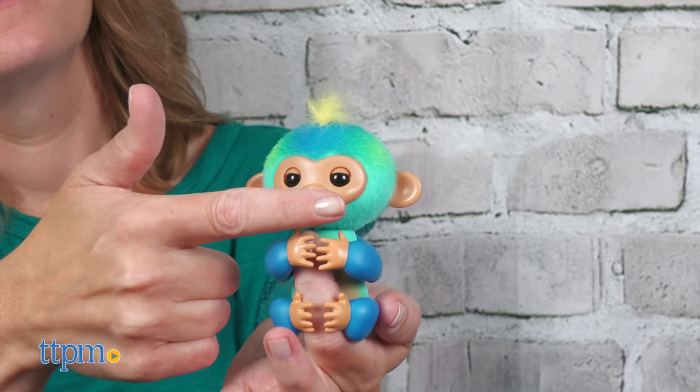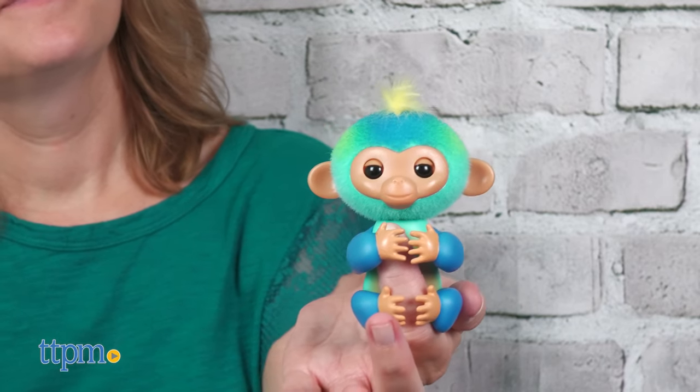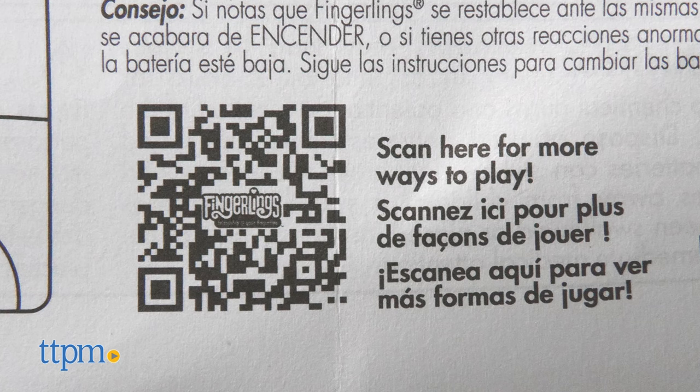The more you play, the more you'll discover, with different reactions depending on if you're playing with your Fingerlings on your finger or off. Scan the QR code in the instructions for even more ways to play. As the Fingerlings react, their heads move side to side and their eyes open and close.